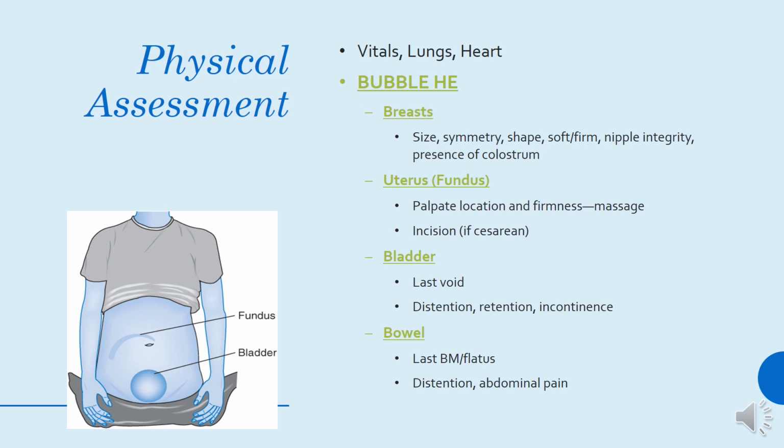So what are some of those things that fall into that BUBBLE-HE? So the first thing that we're going to talk about is breasts. That's the first B. So assessing size, symmetry, shape. Are they soft or firm? So that could indicate where they're at with that milk coming in process. How do the nipples look? Are there any cracks or soreness as a result of initiation of breastfeeding? And is there colostrum present?